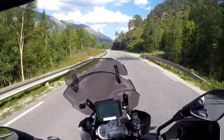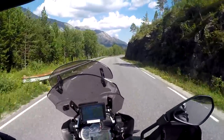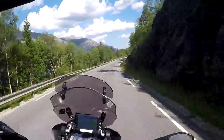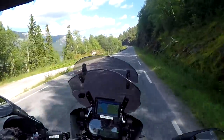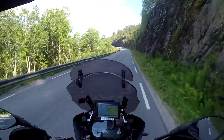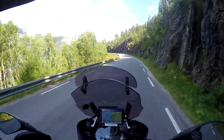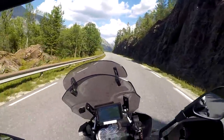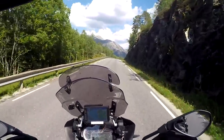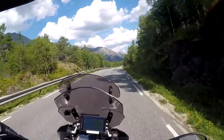Well, there have been so many favourite roads on this trip for various reasons, but this is yet another one. Just because the scenery is so stunning and it's a lovely road. And there's no traffic, and it's a beautiful day. It's got the perfect sky with really photogenic clouds. Massive mountains now.